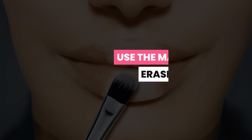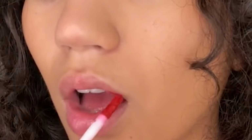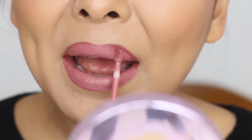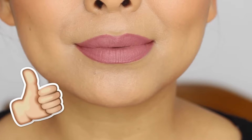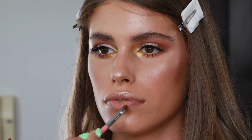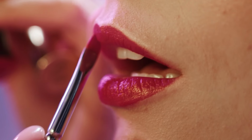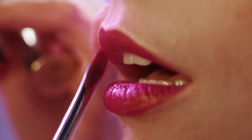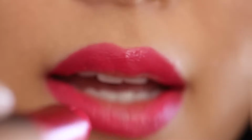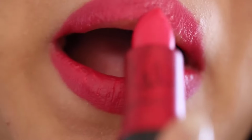Number 6, use the magic eraser. We've all had those moments trying to apply lipstick in a rush, and suddenly there's a stray mark where it shouldn't be. Cue the panic, right? But here's a secret that's going to make those little slip-ups a thing of the past. A concealer. After applying your lipstick, take a tiny amount of concealer on a brush and lightly dab it around your lip line. It's like magic. Those stray marks disappear and your lip line looks sharper and more defined without the need for any harsh wiping. It's a hack that not only fixes mistakes, but also keeps your lipstick looking polished and professional. Plus, it gives you that extra bit of confidence knowing that even if you make a mistake, you can fix it in a flash.